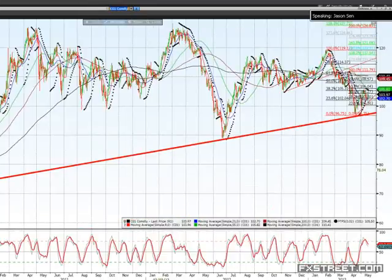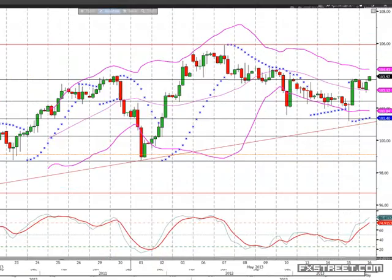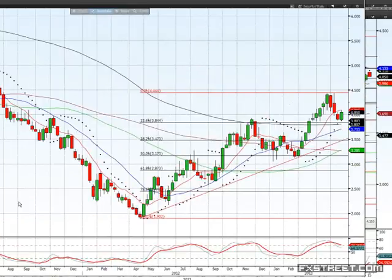Staying on commodities, I'm going to have a look at nat gas because this has got quite interesting. Natural gas, weekly chart, had a good run up for about a year now. I won't bother going back any further than a year. Okay, so a nice steady uptrend in natural gas, higher highs, higher lows.